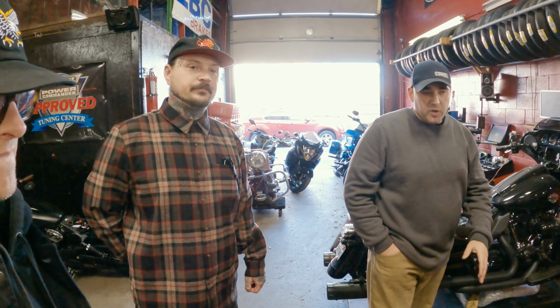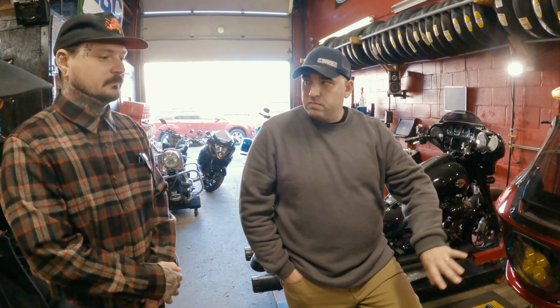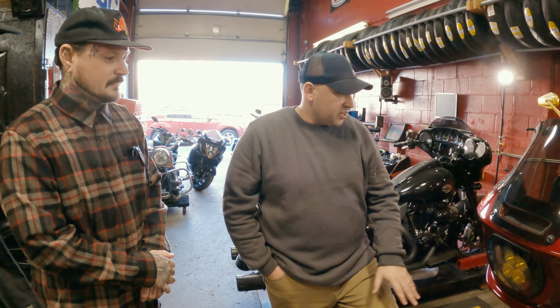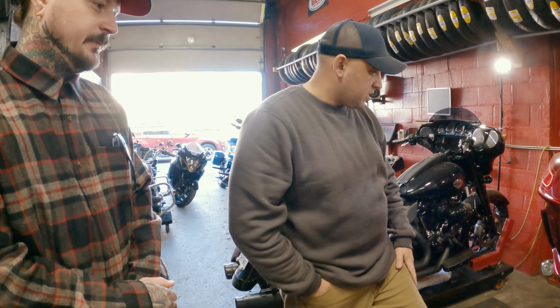This way, when the kit comes for the suspension, we can, because no one likes a bike like this in the shop, in pieces, without the front wheel on the bike. So we'll get that front end on as soon as possible. Then we'll turn the bike around and tear the motor down to send out what we need to send out, and that's it.